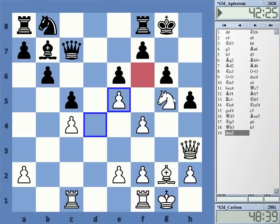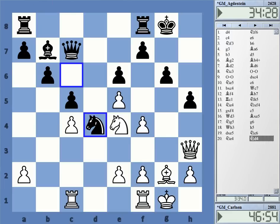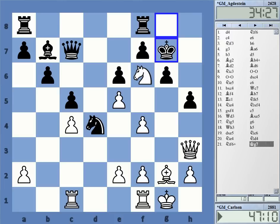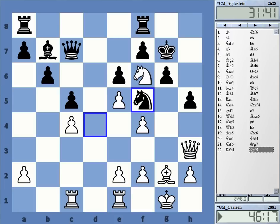On the other hand, we already have some pieces traded, and black is defending really nicely, putting the knight on d4 first. Yeah, and now putting it on f5. And this is a good position for the knight. It is securely placed, and white really does not want to play e4.